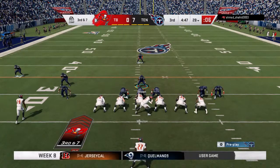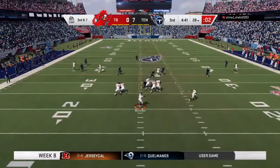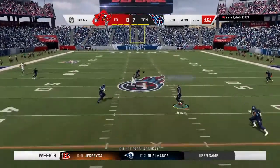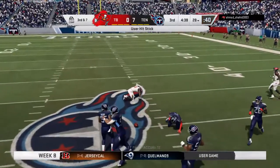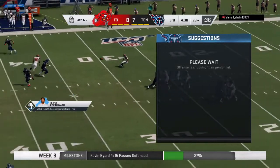Check 55. Check 55 to Mike. Let's put him on. Now Winston, that will be incomplete. Another drive comes and goes. Still nothing on the scoreboard.